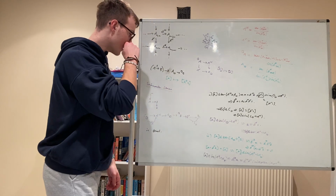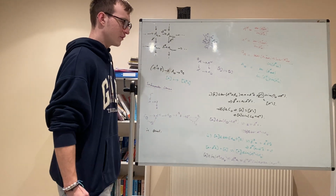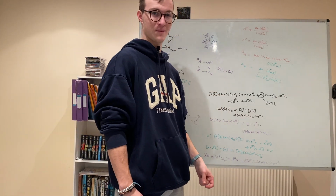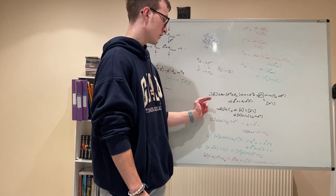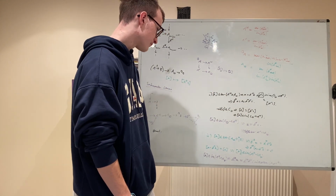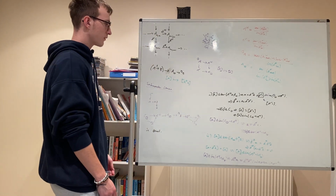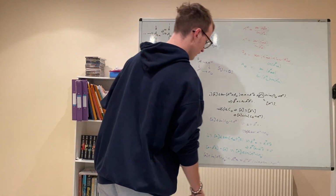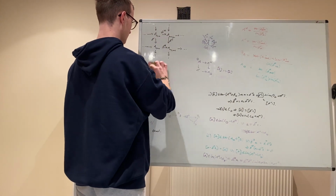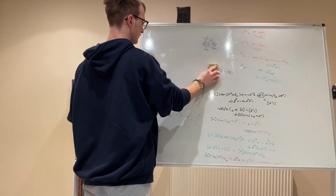Okay, good. So that's 2 out of 4 shown. And you'll notice that the hard part is going from being in the kernel to being in the image. That inclusion is normally harder to show. Okay. I don't really want to flip over, so I'm just going to rub out our guys. Just going to continue the proof.